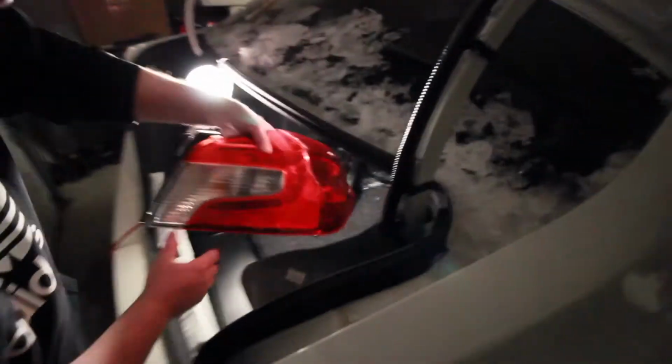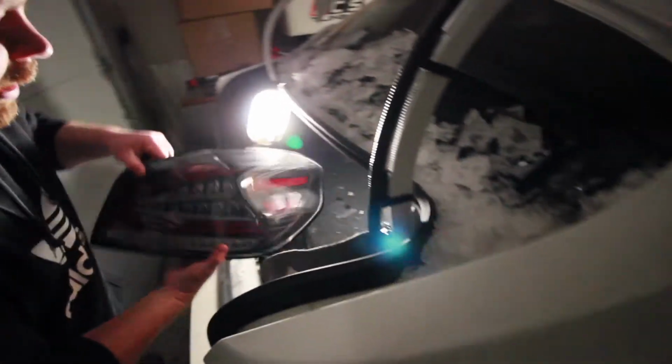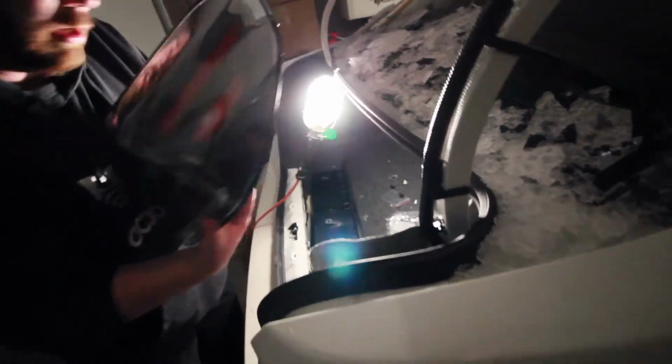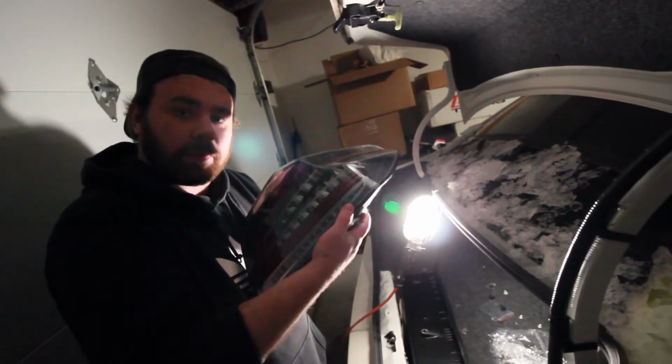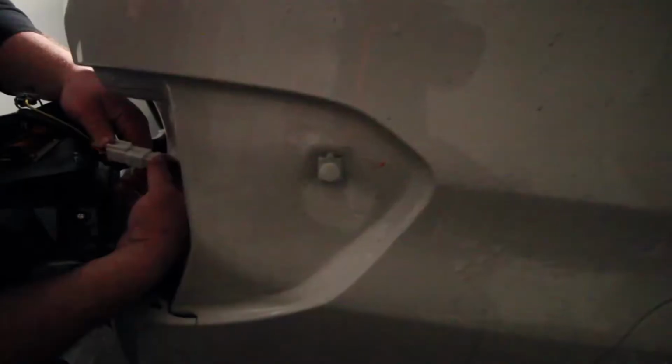So here's the stock one. The shitty old stock one. And then here is the nice pretty eBay one. Oh yeah. These apparently are supposed to be just plug and play, just like any other aftermarket taillight. So what you're going to do is, this is literally just plug and play. Plug in.